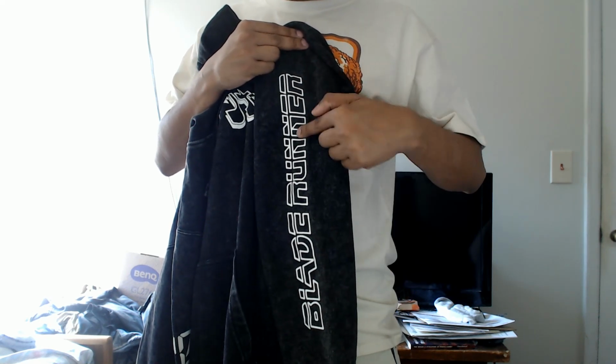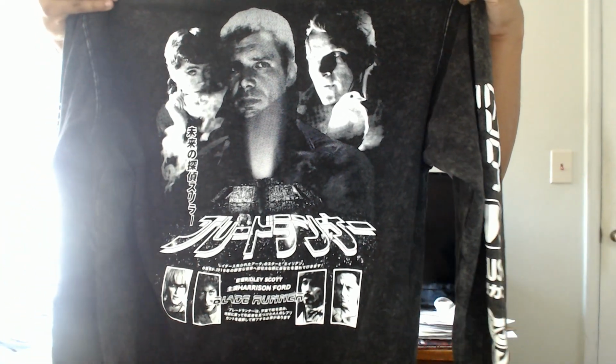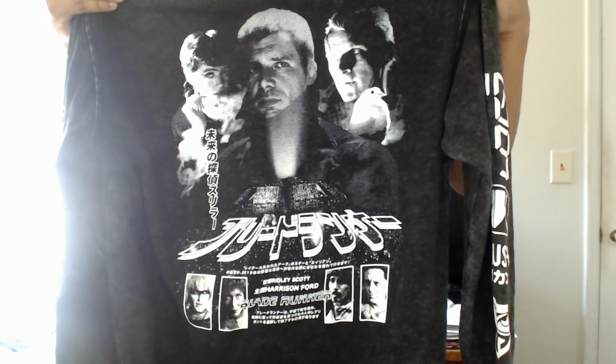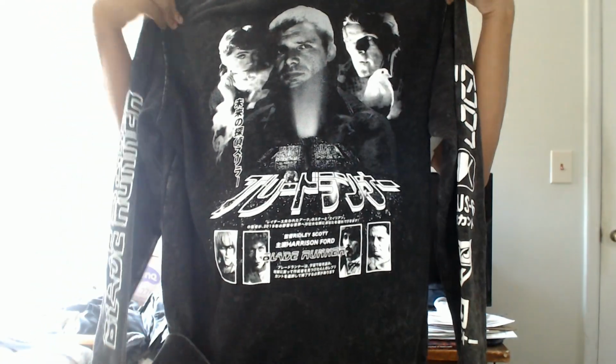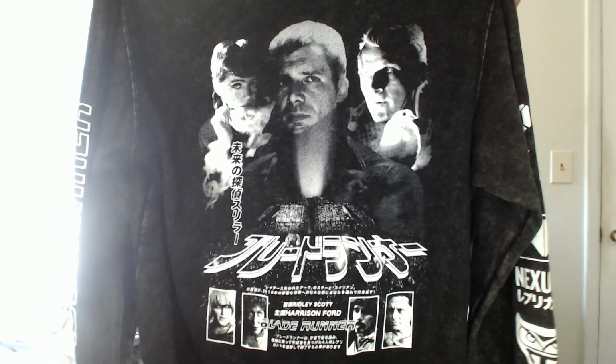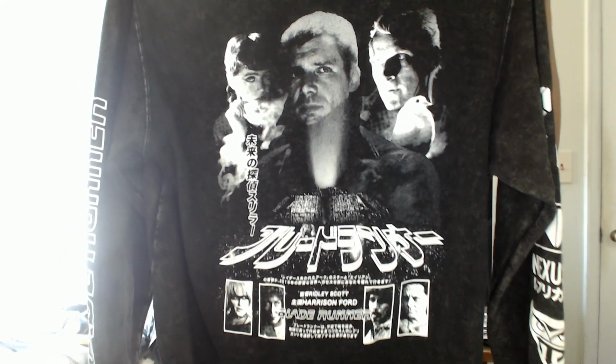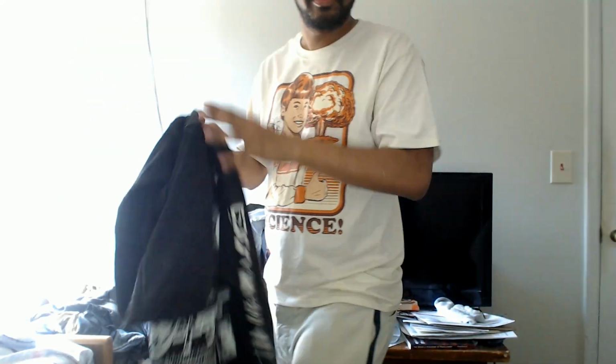Blade Runner says it on the arm. But when you flip the hoodie itself, you can see the actual design they put. You can see Harrison Ford, Rutger Hauer, and Sean Young. And then you can see the other replicants over here. It's very comfortable to wear, and it's soft. So I'm going to enjoy wearing it this fall or winter. So pretty cool.